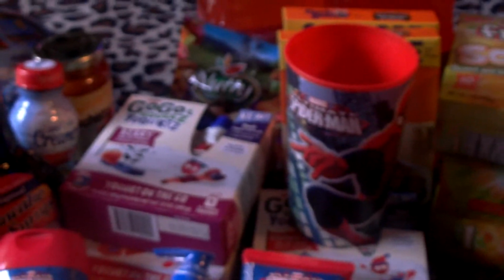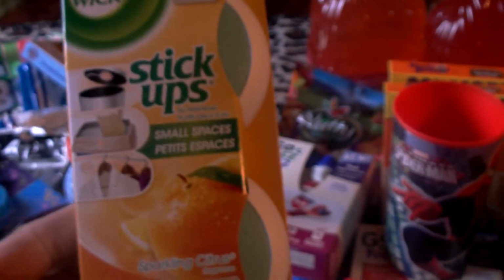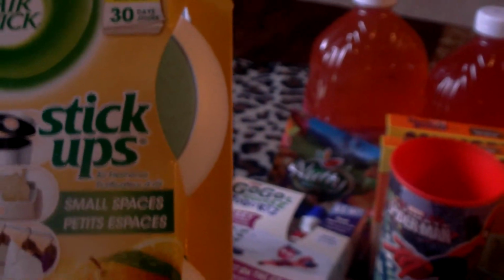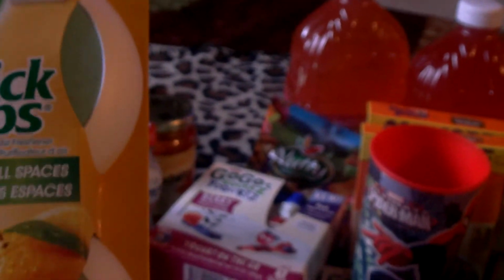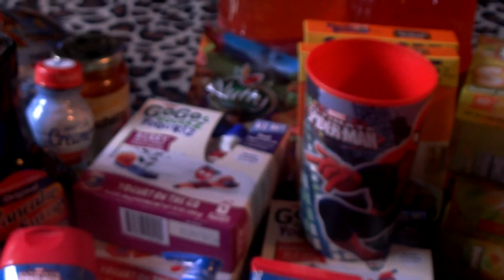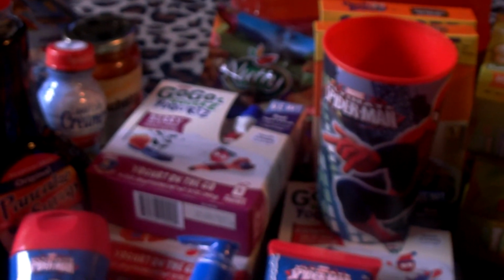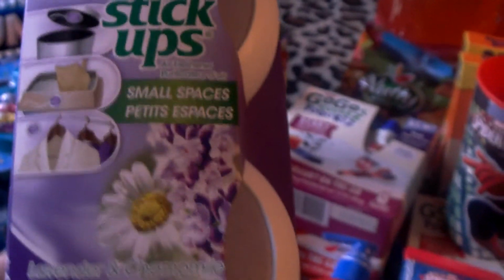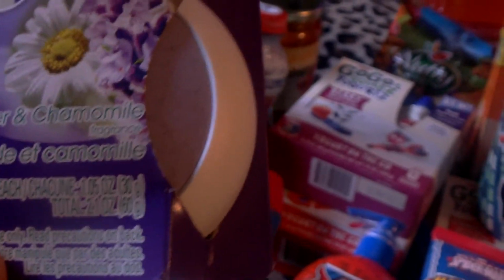I purchased two of the Airwick stick-ups. This one is in sparkling citrus. And these are great for small spaces, so they're good in closets or the top of a waste basket, or a litter box, any small space. And then I also purchased the lavender and chamomile.